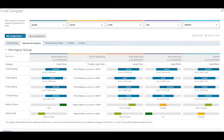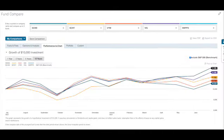SCHD historic return is high, historic risk is below. They don't have anything here for SCHY. VYM, above average returns, below average risk. VIG, average returns, low risk. Above average returns for the S&P 500, and the risk is average. All this information is right off the Charles Schwab website. Guys, do your research. Talk with a financial planner. I am not a financial planner, before you decide to invest in any type of security.